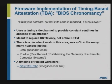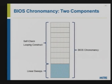There's a lot of work in this space, so I'll throw out a couple references. There's a lot of work out of Carnegie Mellon University. Seshadri's written a couple papers on this. Also here at Purdue, Rick Cannell did some work about establishing the genuinity of remote computer systems, and he's using timing to basically determine whether or not a system is a native client or a virtualized one. I'm going to have to say virtualized and just leave it at that, but that's not the word. Simulated machine. That's not the word either. Sorry.